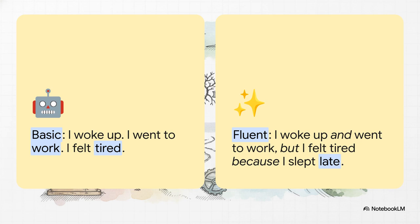Think about just talking about your day. The basic version on the left is just a list of facts. But the fluent version on the right, it connects everything. I woke up early and went to work, but I felt tired because I slept late. See? Just like that. You've woven 3 simple ideas into one smooth, natural story.